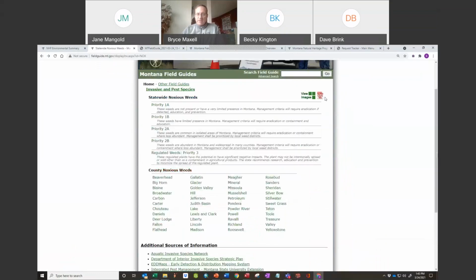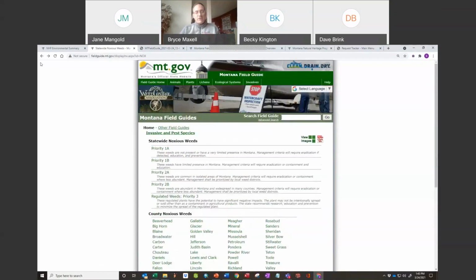Again, that's at every level of the field guide. Anywhere you see this PDF symbol, you can download. So if I clicked on this, it would include all state listed noxious and county listed noxious across all counties. That's what that guide would have. Actually, I'm not even sure the answer to this. If there's a state listed that's also county listed, it will only give you one of those.